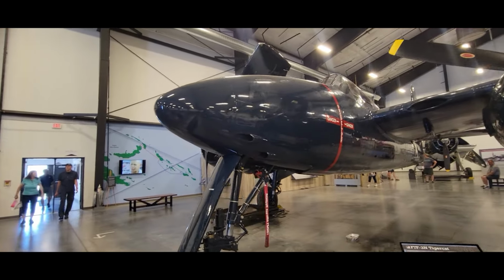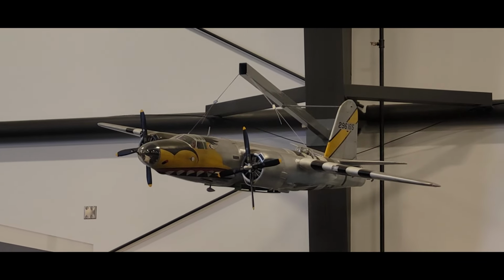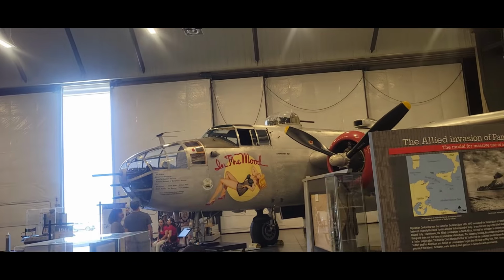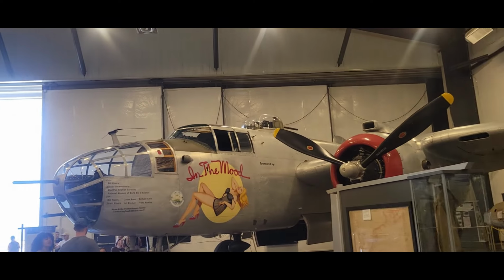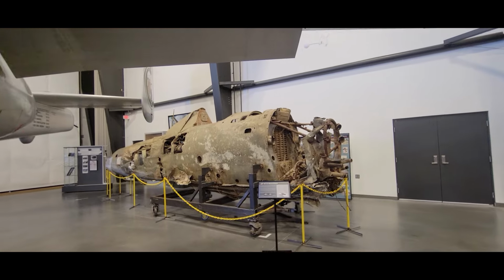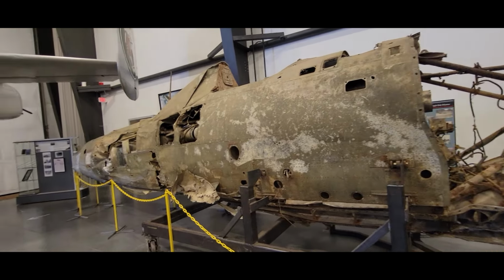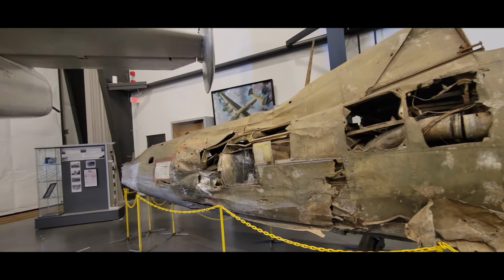Beautiful stuff. Now there's a B-26 Marauder hanging from the ceiling. And there's a B-25. Man, if you've never been to this museum, it's pretty cool. Here's what remains of a P-47 Razorback. Man, what a mess. Must have got it out of a jungle somewhere.